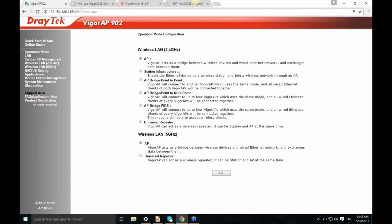And that can be quite useful if you have a temporary setup where you want to connect the access point wirelessly and repeat the signal to your LAN clients. That is something you can do with your station infrastructure mode. We use it for our shows when we attend shows and want to set up a booth. This is what we use pretty much.